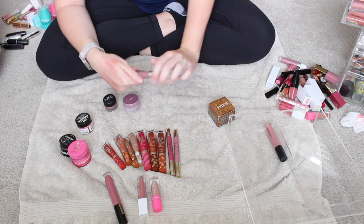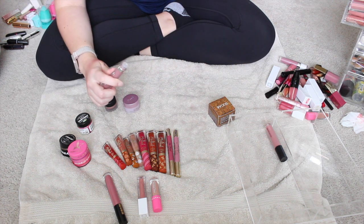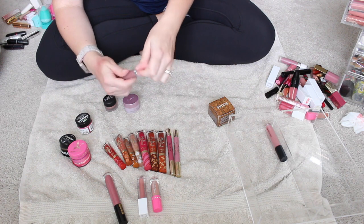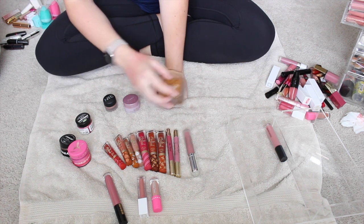Buxom, what is this? Dolly. This is fairly new as well. I had a White Russian somewhere. It must be in a purse. Oh, I love these. They smell like vanilla mint. So good. Okay, well that was pretty fast.